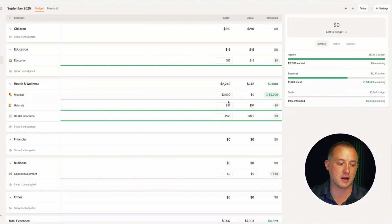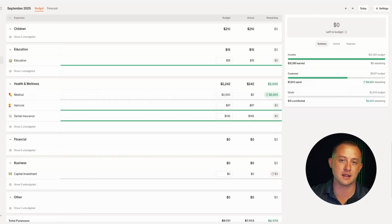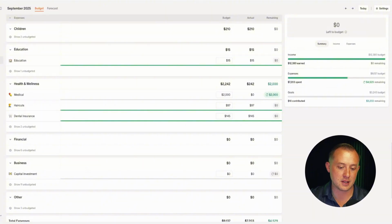Haircuts, pretty self-explanatory. It's kind of health and wellness. I like to get my haircut. Dental insurance, we'll actually start to see that in the future months. You'll see the actual dentist budget will increase because we're planning on teeth cleanings, teeth whitenings for the kids and myself and my wife. So you'll see that increase over the future months.